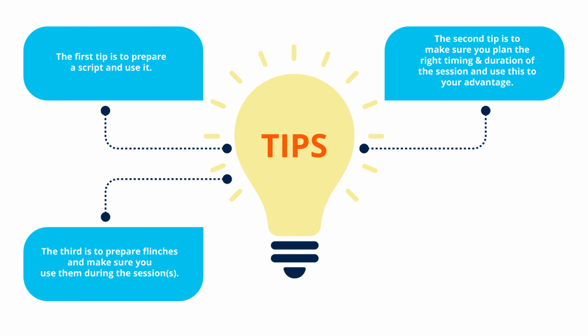The third is to prepare flinches and make sure you use them during your sessions. The flinch is one of the oldest negotiation tactics. A flinch is a bit dramatic, visible reaction during negotiations. The objective of a flinch is to make people feel uncomfortable about the offer they just presented. Here's an example of how it works. Examples are, is this really what you want to offer? Please act as shocked and surprised as possible. Feel uncomfortable with the concept of flinching? Try and find out the great possible results yourself.